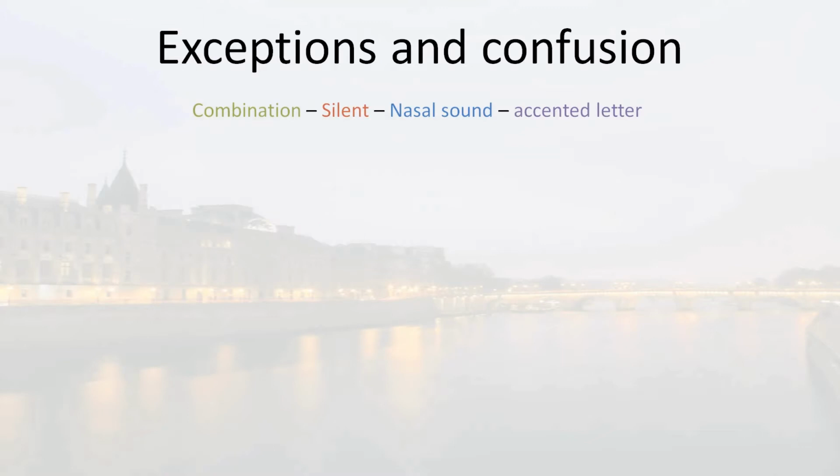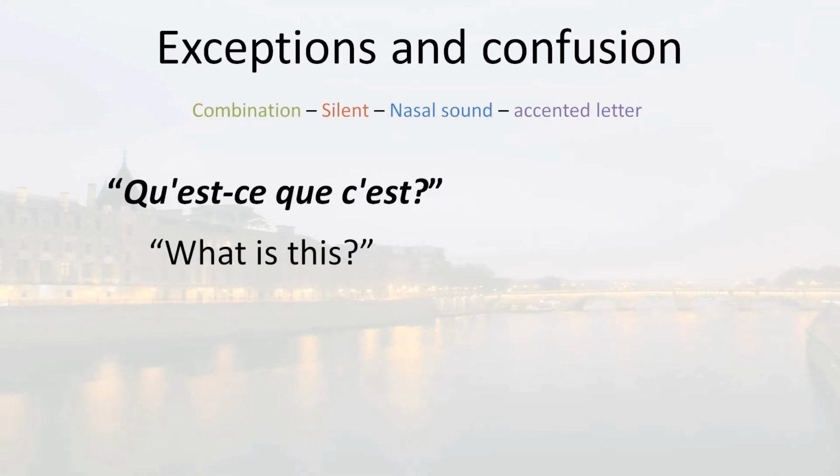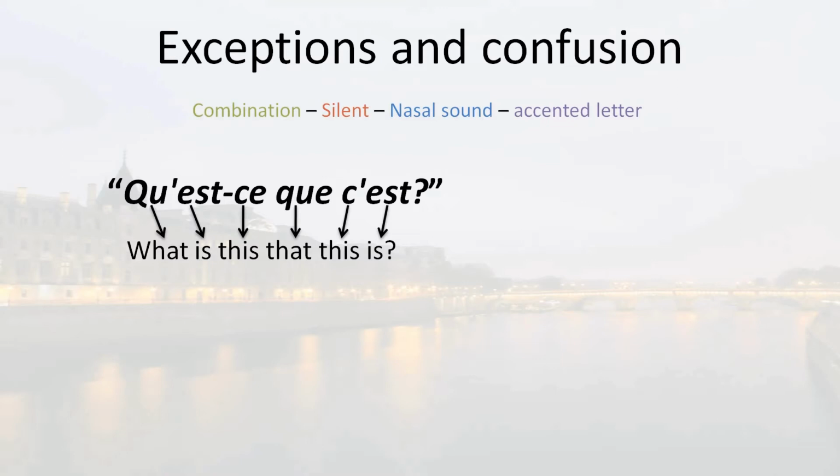And the last example, qu'est-ce que c'est? This phrase was very strange for me when I first saw it. It just means, what is this? But if you translate it word for word, it's, what is this that this is? Which seems very redundant to me, but anyway.